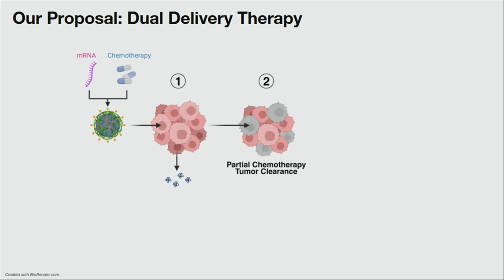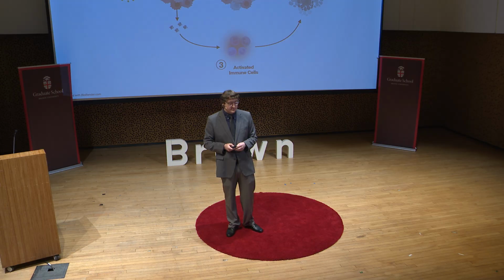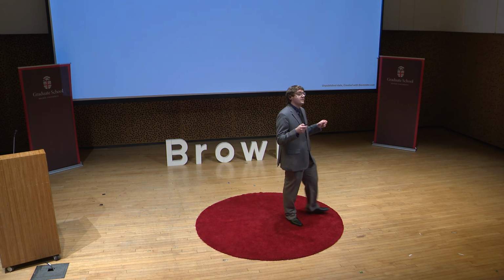In the second stage, the particles release the chemotherapy and kill some of the cancer cells in the tumor. However, many times, when you apply chemotherapy to tumors, not all of the tumor will be eliminated, resulting in a recurrence down the line. This is where the dual approach comes in. Those inflammatory proteins from before will activate immune cells surrounding the tumor, which then go on the attack and clear what's left behind. To examine this effect in the real world, we injected tumors onto the back of mice and then treated them with our particles.